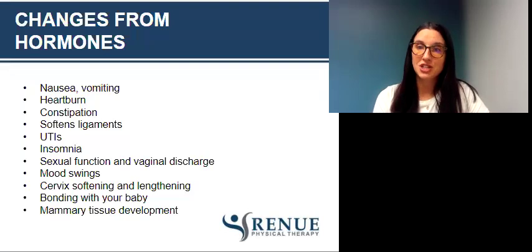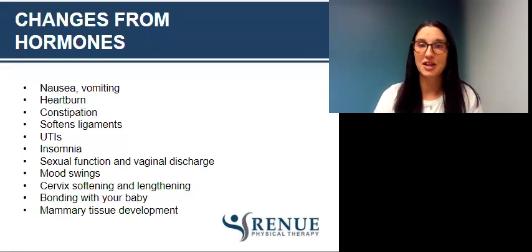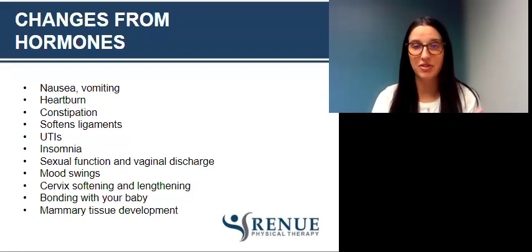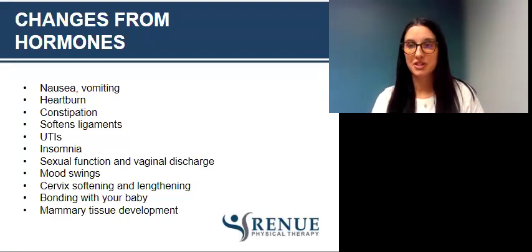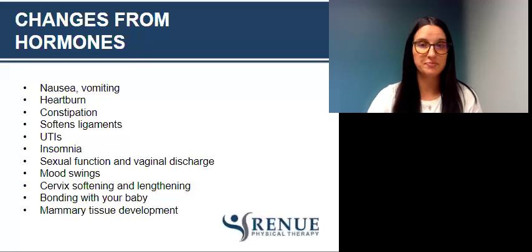But all hormone changes are not bad, and they're not all something to not look forward to, because they do help with bonding with your baby, and it helps with mammary tissue development. So to help with milk supply, if that is how you're choosing to feed your baby.